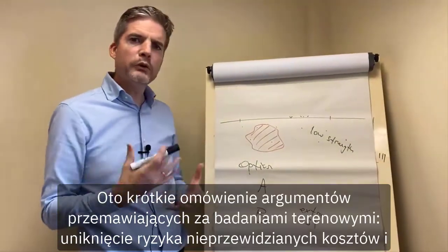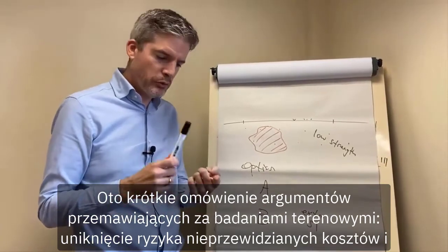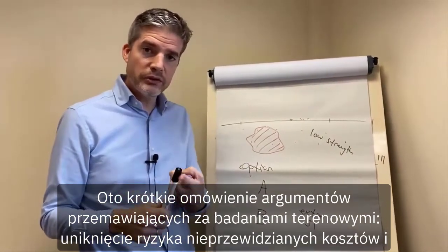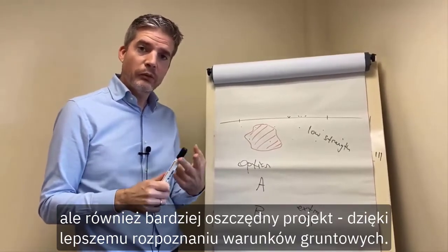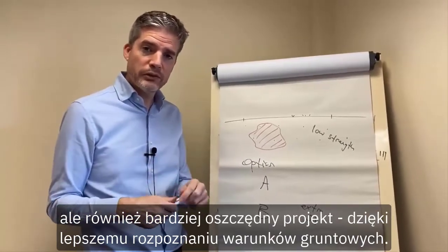So there you go, a quick overview of why we need site investigations: to avoid the risk of unforeseen ground conditions and extra costs and delays, but also for greater economy in the design when we have greater certainty about the ground conditions under a site.